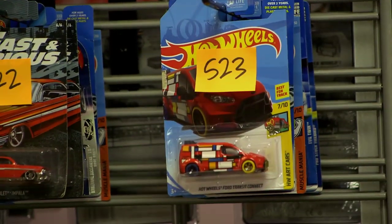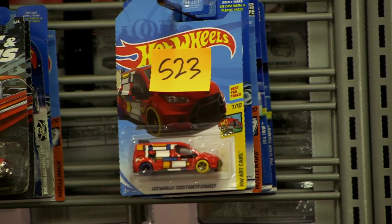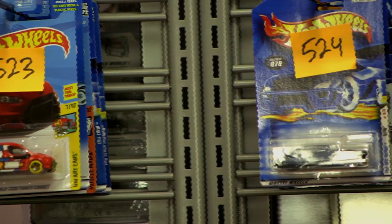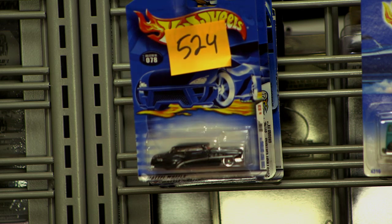Check it out. Ooh. You saw the Ford Transit win. This is a Ford Transit Connect. Oh, baby. Oh, look at that. I know. He won earlier. There it is. 523. Who wants it? That's another Ford Transit. There's 520. Oh, that's a hot one, too. These are fantastic. Ladies and gentlemen, look at that. So fine. Oh, baby, 524 is the SoFi.